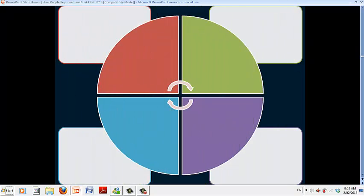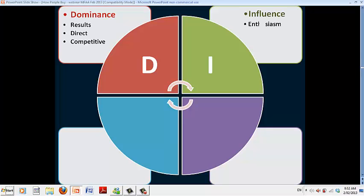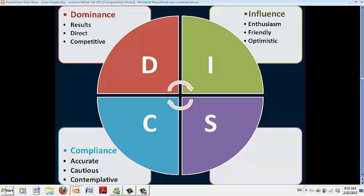So really fascinating. Let's talk about the D and the I. We'll go into each one in detail, but I'll tell you that the D personality there in the red is called the dominance. They are results orientated, they are direct, they are competitive, they are very focused, they are fast, they want to get things done.